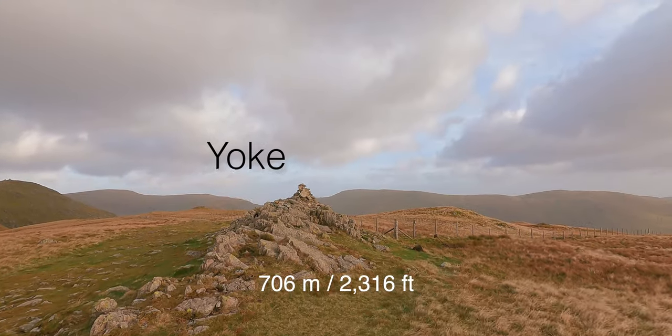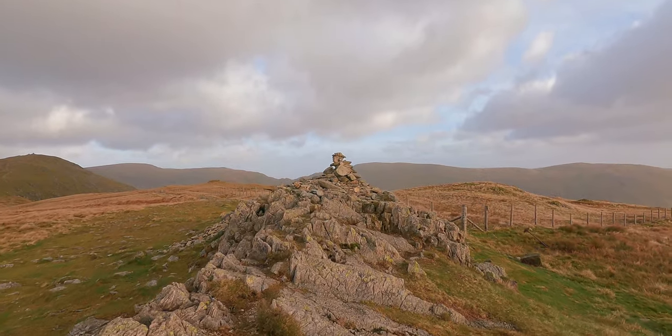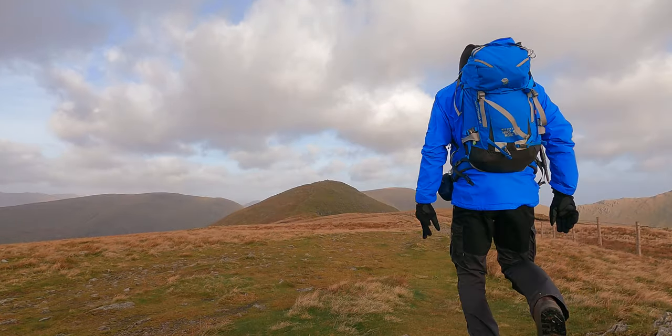That's Yoke, 706 metres, 2,316 feet. I'm not going to succumb to the temptation to crack a lot of egg jokes on Yoke. You know, even though I think one would be enough. Come on then to Ill Bell, which is very distinctive.